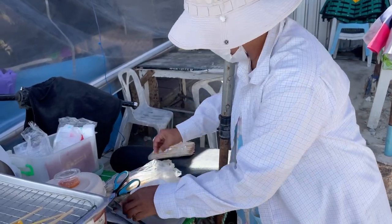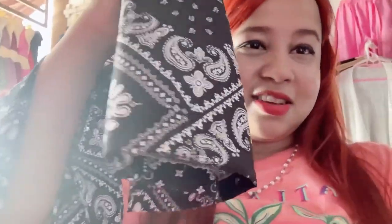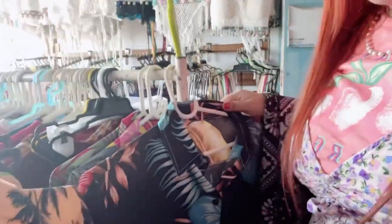So I'm trying to buy these pants because I want to do speed boat. I don't know which shirt to buy.